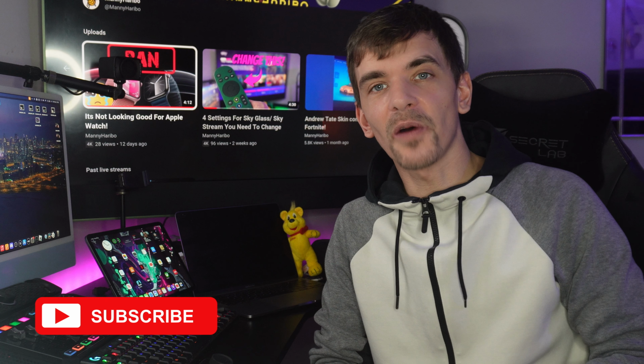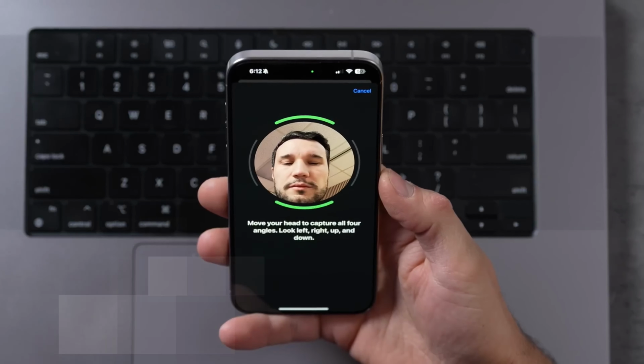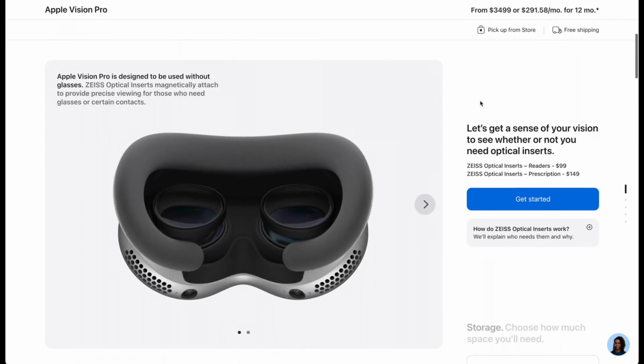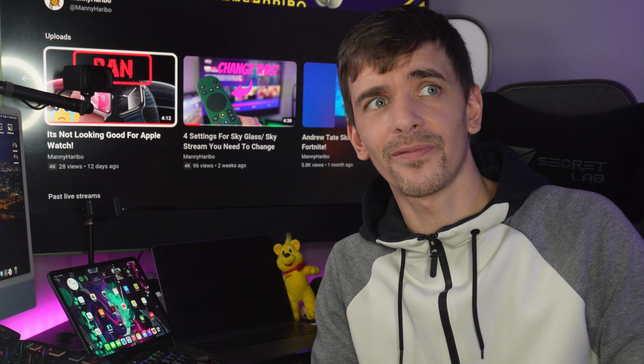I can't help thinking as well that the pre-orders are gonna probably be a little bit messy, because you've got to scan your face with Face ID, then you've got to enter your prescriptions. There's a lot to go wrong in the pre-ordering space there. So I just wouldn't pre-order. And because there's only 60,000 to 80,000 units being made at the moment, if you wanted to go into the store and actually put your hands on one before you purchased, which for that kind of money you probably would, you're not going to be getting one for quite a while.